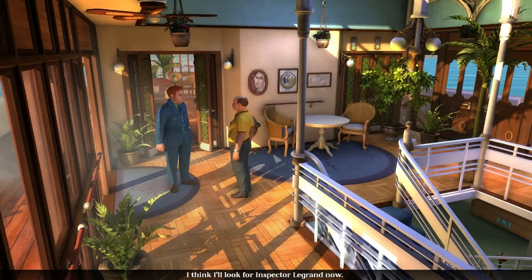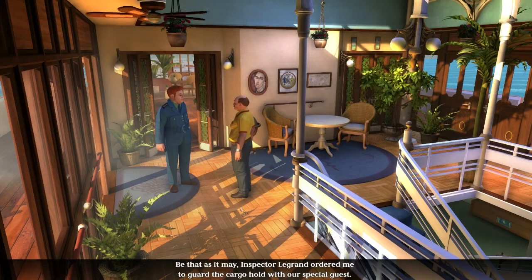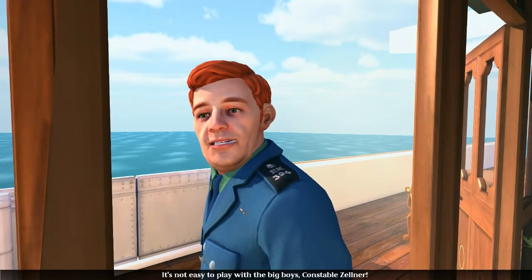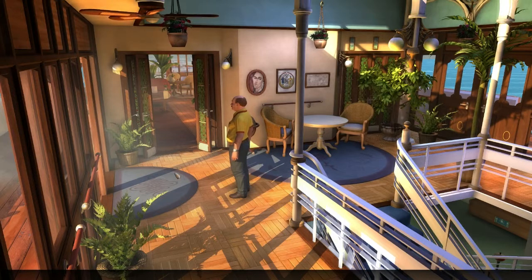I think I'll look for Inspector Legrand now. Do what you think's best. You won't get rid of me. I'm here to stay, Constable Oliver. Be that as it may, Inspector Legrand ordered me to guard the cargo hold with our special guest. That's fine by me. Inspector Legrand may be able to get by without sleep for days on end, but not me. It's not easy playing with the big boys, Constable Zellner. No, it certainly isn't. Now we have to work with a pain in the butt like you, Mr. Constable Oliver.